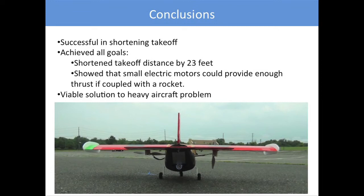In conclusion, we determined that the data found in all of our trials supported our original goals. We shortened our takeoff distance by 23 feet, which was a decrease of more than 50%. We showed that as a proof of concept, RATO technology coupled with electric motors could provide a viable solution for heavy cargo planes.